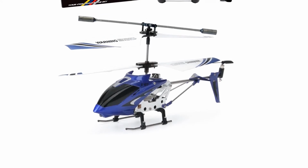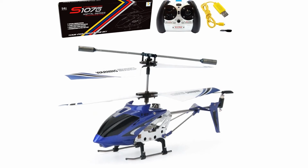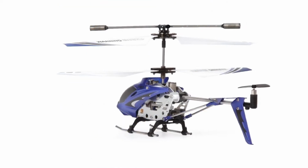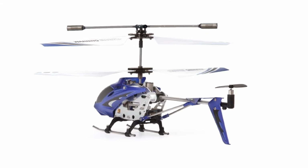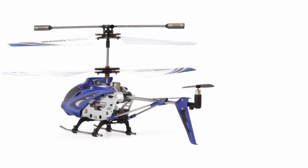Only 50 to 60 minutes of charging lets it operate for up to 5 to 6 minutes. 3 operating channels. Small in size but powerful. Colorful lighting system. Smart gyro system.